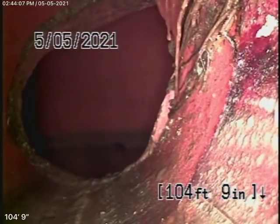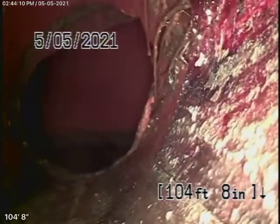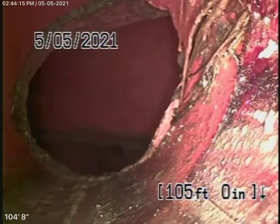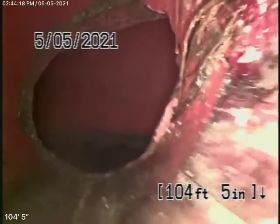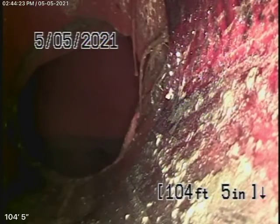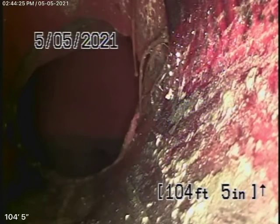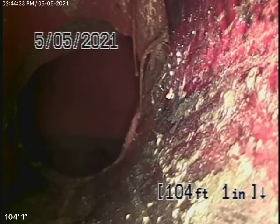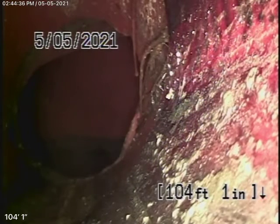Now, as we come back, you can see right over here there's a lining, a cured-in-place pipeline, and you see how roots are already starting to come in between the lining and the host pipe. Now, basically linings have very temporary effects, especially when there's heavy roots involved. The linings don't stop the roots from growing. What happens is the roots grow between the lining and the host pipe, and they show up on either end of the lining. Sometimes the roots grow right through the lining.